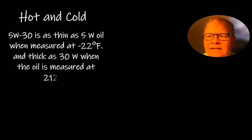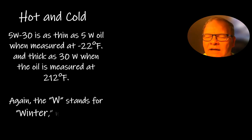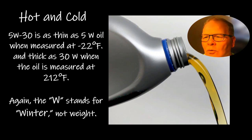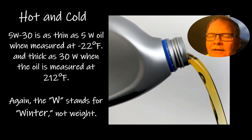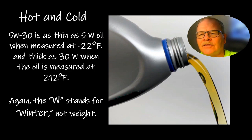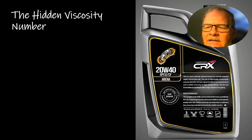5W30 is as thin as a 5W oil when measured at negative 22, and as thick as a 30 weight oil, or a 30W oil, at operating temperature. Winter is what the W stands for. We get so caught up saying weight, because that's what everybody thinks the W stands for. But again, it stands for winter and not weight. But it acts like a 30W oil whenever it's measured at 212. So you've got a 5W30, and that's what multi-viscosity is about.